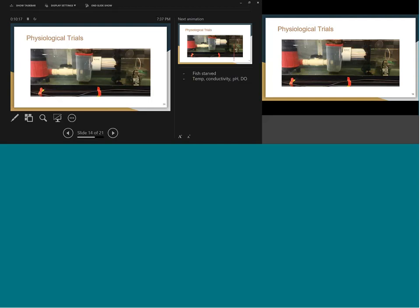So physiological trials, that's the goal of the study. And this is a swimming tunnel, the swimming performance apparatus that I'm always describing to you guys. But here's an actual picture of it. Here it's outfitted with a plexiglass tube. This is where the shiner goes. The shiner is faced with the incoming current that it must swim against.